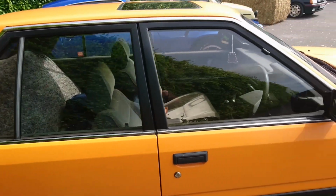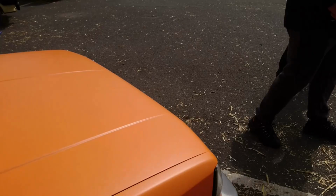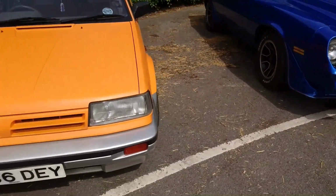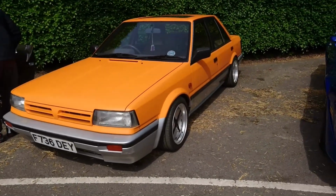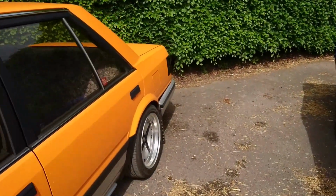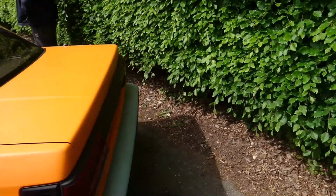More Nissan Bluebird action in a colour I don't think was probably standard from the factory. So yeah, I think that's a 272 Bluebird, 88, 89, made in Sunderland. See if this actually does still have the trim designation on the back. It probably won't because it's been repainted. No, it doesn't.